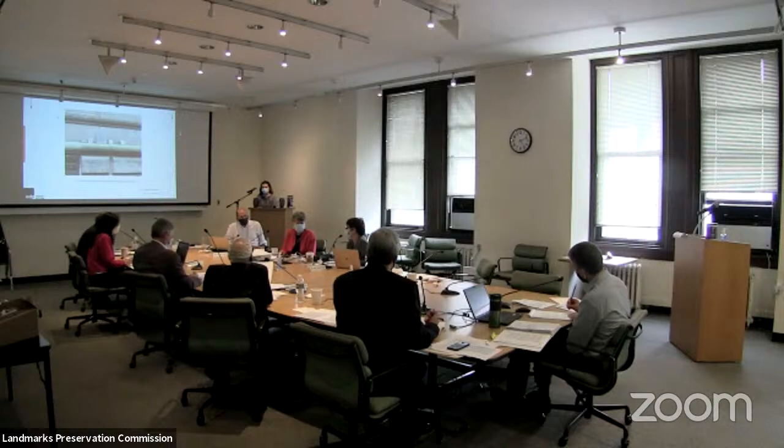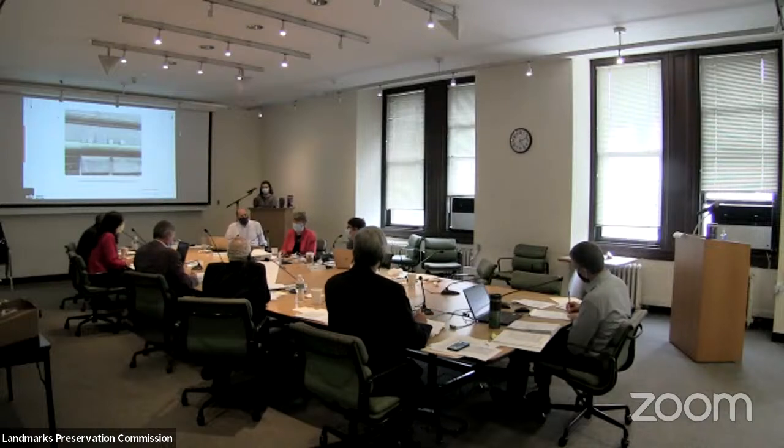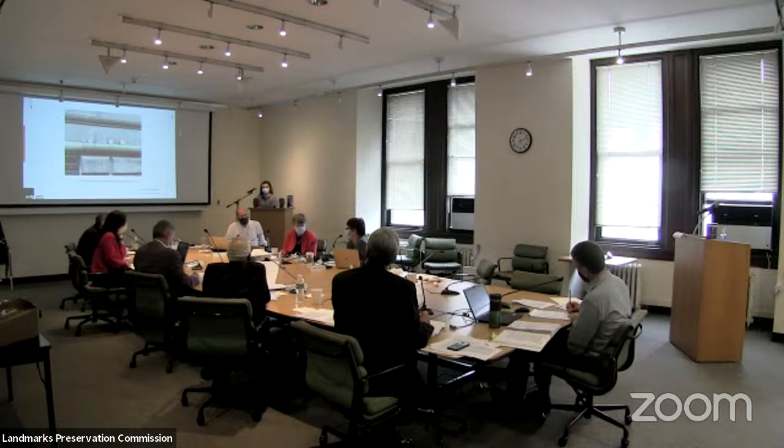Right. Just looking at these photos, they haven't done a full investigation of this building. So I think they need to do more research and also understand what the full scope of the replacement and repair is going to be. Okay. I would think that patching might be more appropriate than cast stone in some locations. Right. Okay. Thank you. Commissioner Chapin.